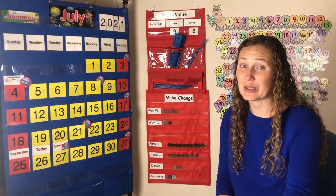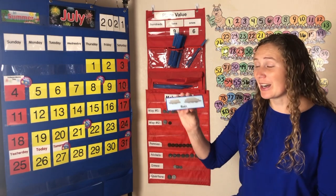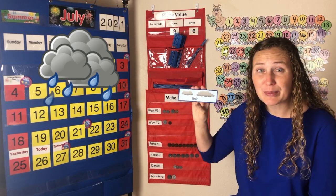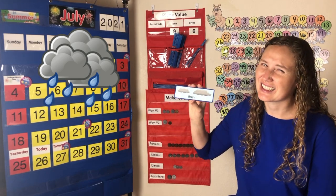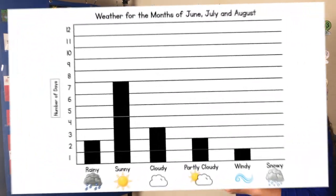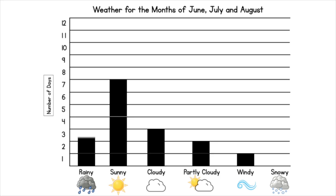What's the weather like where you are? We're having a rainy day. Rain is important to help the plants grow. Let's put rainy on our calendar time weather bar graph. The bar is going a little higher above rainy. How many rainy days of calendar time have we had so far in June, July, and August? That's right, we've had 3 rainy days so far. We know because the bar is going up to the 3rd line.